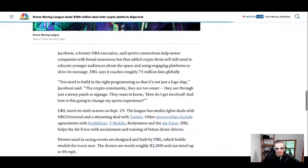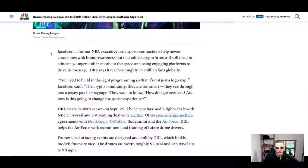Jacobson, a former NBA executive, said sports connections help newer companies with brand awareness, but added crypto firms will still need to educate younger audiences about the space and use engaging platforms to drive its message. DRL says it reaches roughly 75 million fans globally. That's for the Drone Racing League.